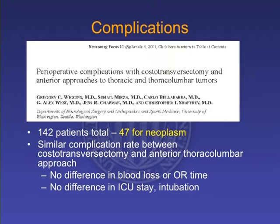This is back in 2001, so it's quite a while ago. And we noted, obviously within the context of a very small group and therefore statistical power that isn't particularly good, there was a similar complication rate between patients in group one, which you'll see on the table in a second, which were the costotransversectomy group, and group two, which are those treated with anterior plus or minus posterior approach as well. And this is the complication profile.